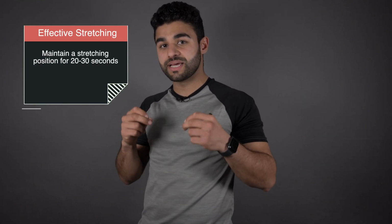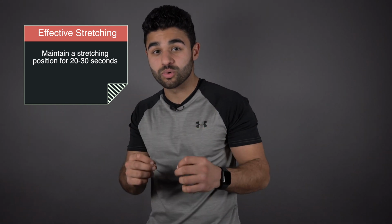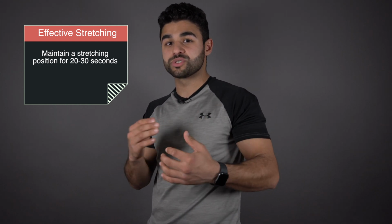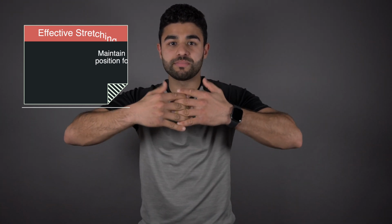Now we're going to be talking about the release of tension while stretching. So always maintain a stretched position for 20 to 30 seconds. That will ensure a lot of your tension is being released through the motion of the stretch. What happens when you're stretching is you're pulling the muscle fibers. As you're pulling them, the tension is being released. And as you let it go, the fibers retract and a lot of tension has passed out.